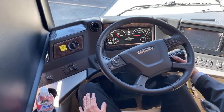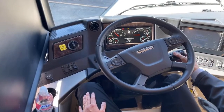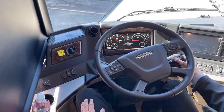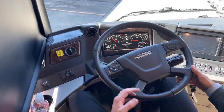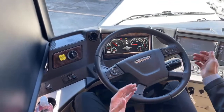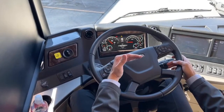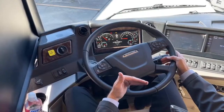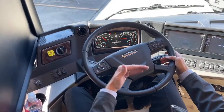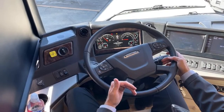Is there a benefit to being able to manually shift going down a hill in conjunction with that engine brake? No, because an engine brake is a really good question. When I have it in drive and I have the engine brake on, it's automatically going to start searching for 2nd gear. So when it's searching for 2nd gear, it's downshifting as fast as it can already. And that's all just the computer downshifting, right?